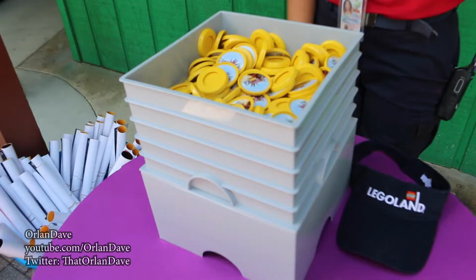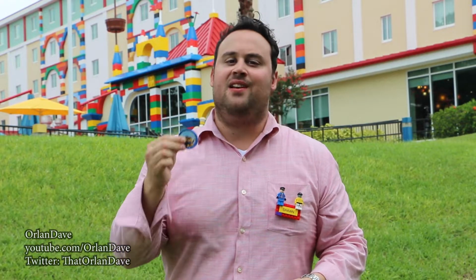Another cool addition to the Lego Movie Days event is that fans are going to be able to get pop badges. They're limited edition and collector's edition. We're going to have them every weekend during the Lego Movie Days, so collect them all.